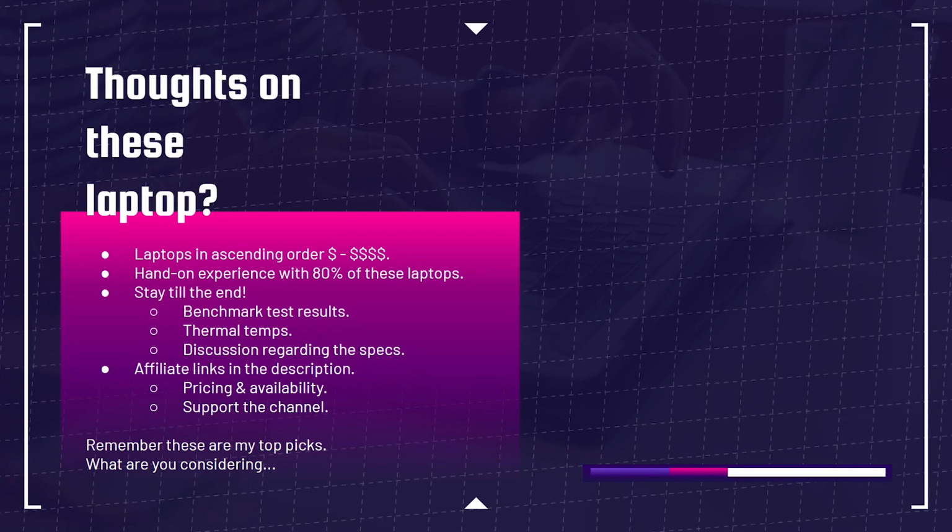First and foremost, these laptops are going to be listed in ascending order from the most budget-friendly, according to 3D modeling specs and requirements, all the way up to the most expensive ones on this list. Now, I have hands-on experience with 80% of these laptops. And make sure you stay till the end because we're going to have benchmark test results, thermal temps, and we're going to have a discussion regarding the specs of each of these laptops.